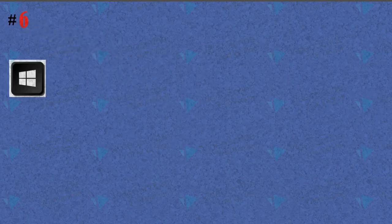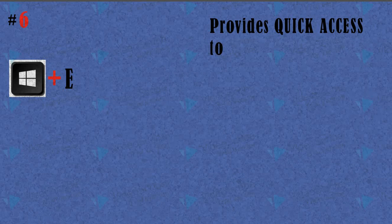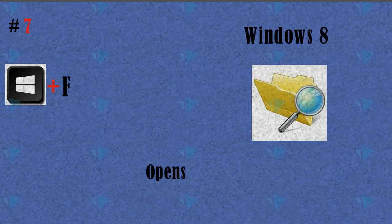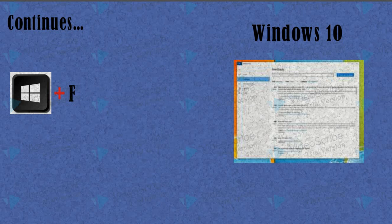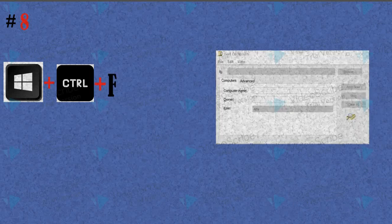Combination 6. It provides quick access to Windows Explorer. For that, press Window key and E key together. Combination 7. Window key and F key pressed together opens Find Files and Folders in Windows 8. In Windows 10, it opens Feedback Hub. This combination also varies according to the versions of Windows. Combination 8. In this we have 3 keys: Window key plus Control key plus F key. It opens Find Computers.